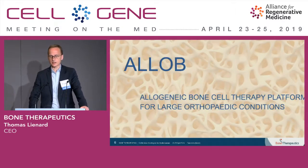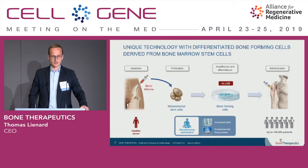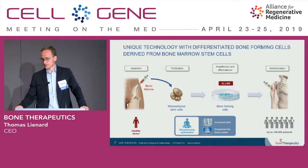So if we talk about ALLOB, our allogeneic bone cell therapy platform, it's pretty simple actually. We're using bone marrow from a healthy donor. We isolate the mesenchymal stem cells present in the bone marrow of this healthy donor. We amplify those cells, and we differentiate them into bone-forming cells. So those cells have bone-forming properties when the product is finalized.